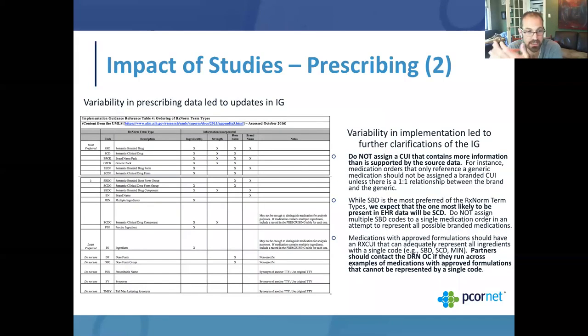And so we created this table in the data model that basically rank ordered the different RxNorm term types, and again told people what to do. So we thought that was relatively clear. However, as we further analyzed the medication data, we had to add some additional clarifications to the guidance.